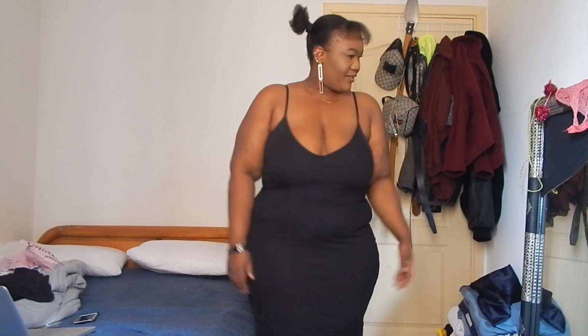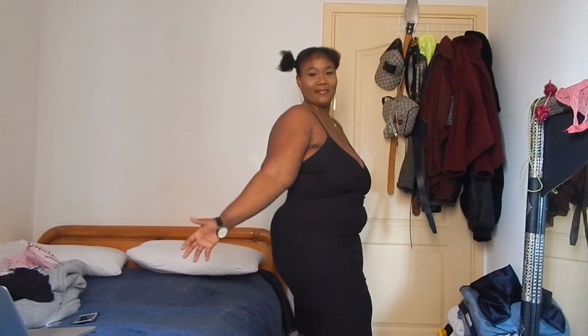I was like, I should have waited and got it for 4 pounds, but it's on sale. Go cop you one. Look at how it snatches. Look at how snatched. It's not so much that you're uncomfortable, but I have my love handles. They don't want to leave me alone. I love them too.